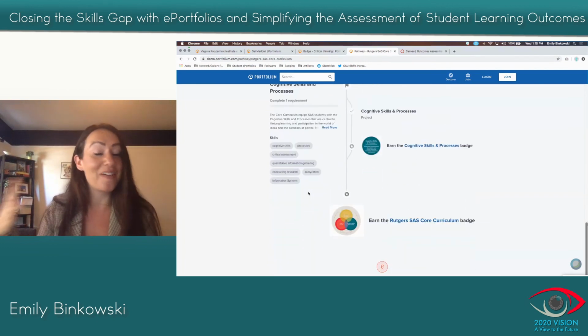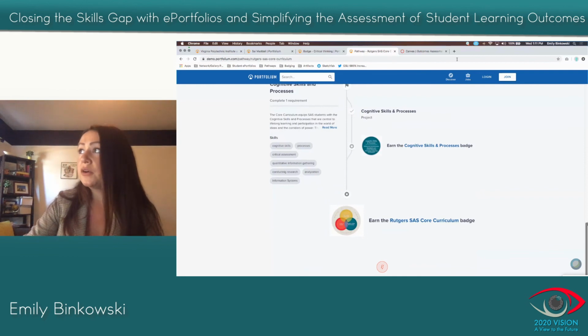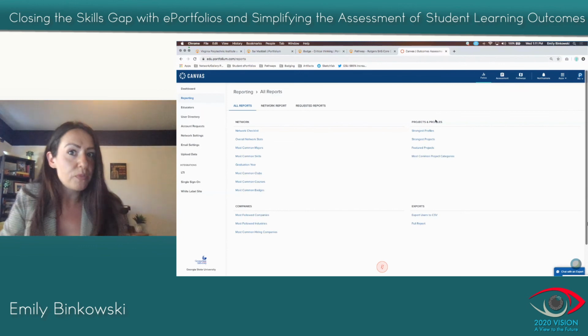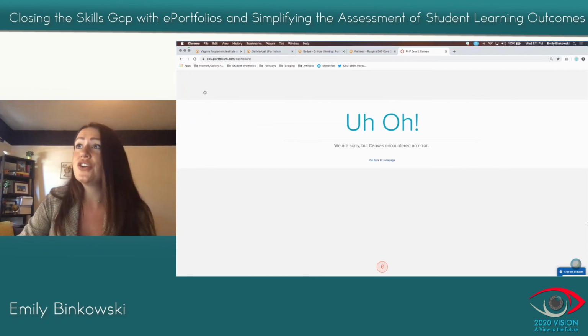And now once they complete that pathway and have been validated, they'll earn this badge, and all of the evidence that's associated with that pathway will live and breathe and stay with them forever, even once they graduate and perhaps lose access to their LMS. Now, as you can imagine, everything on an ePortfolio and within these pathways equates to a data point, right? So you are now going to be able to really zoom in and hone in on what's happening within your network, right?